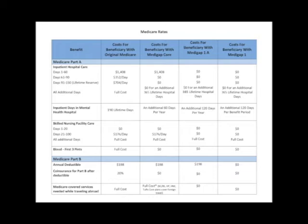Again, Part A is your hospitals. If we're admitted, there's a $1,400 deductible. I don't want to go through all this again, but for most of us here, we have two choices to fill those gaps: Medigap Core or Medigap 1A. Again, if you turned 65 before January 1st of this year, Medigap 1 is also an option. So what's the difference between all these plans? If you're in the core plan, you're still on the hook for that deductible. If you're in the Medigap 1A, that deductible goes away.